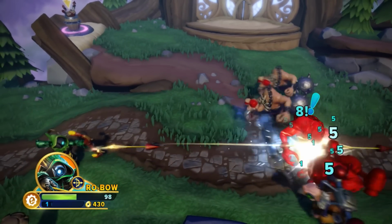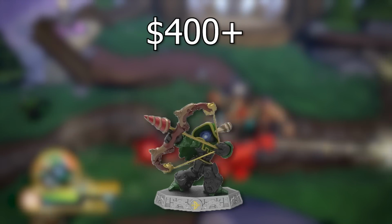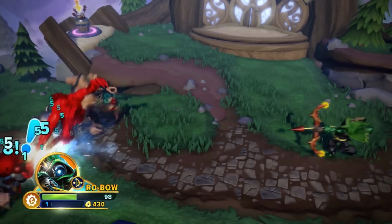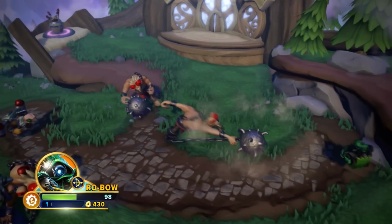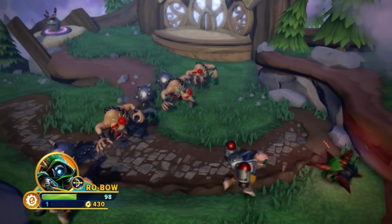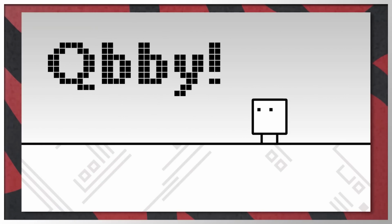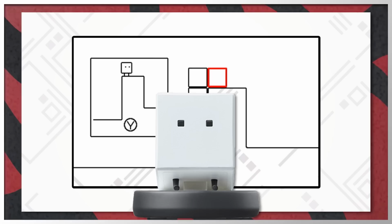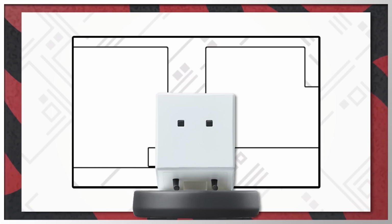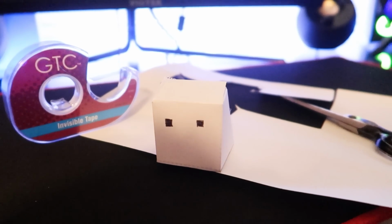One of the most famous expensive Skylanders out there is Robo from Imaginators, which can go for over $400. Not only were very little figures produced, but Robo itself unlocks a level in the Imaginators game, Lost Imaginite Mines. Playing through this level is required to 100% complete the game, so it makes sense why this figure is so sought after. Over on the Amiibo side, you have QB, a character from the game series Box Boy that was released on the 3DS and Switch. Despite his very simple design, he was only released in Japan, therefore can go for well over $400 brand new. God damn, I could literally make this one with a piece of paper.